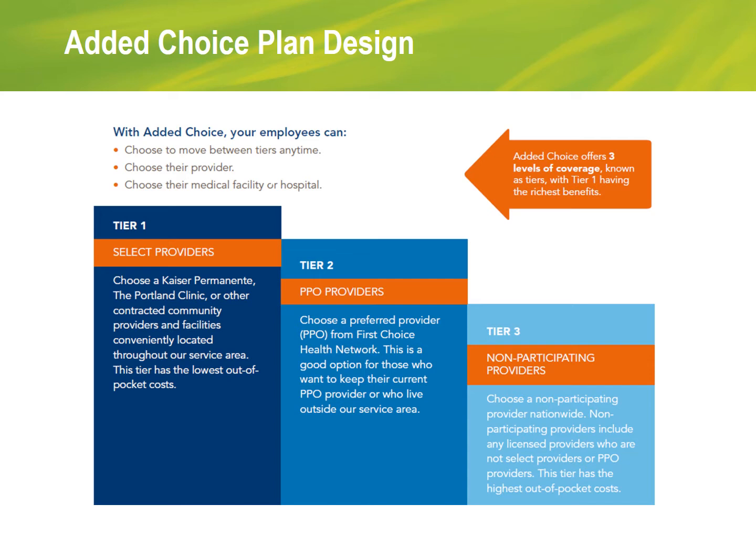Tier 2 allows you to access services within our PPO network, also known as First Choice Health. And Tier 3 is for non-participating providers. So these providers are licensed. They are not part of the Tier 1 or Tier 2 networks. With Tier 3, you're going to have the lowest level of coverage and the highest out-of-pocket cost.